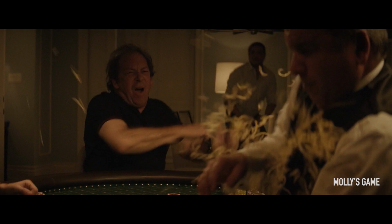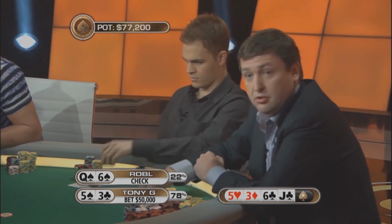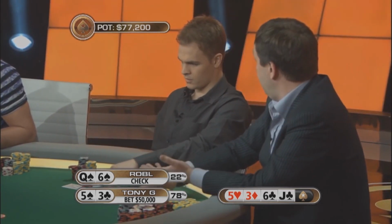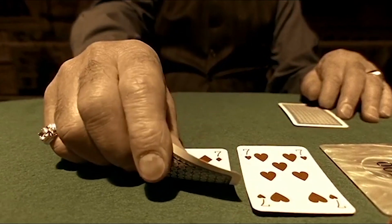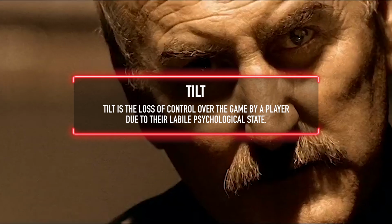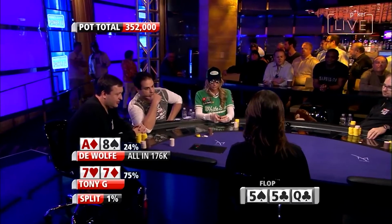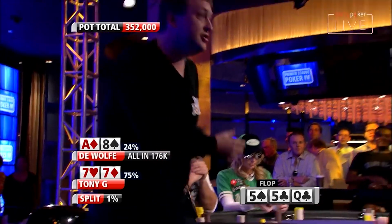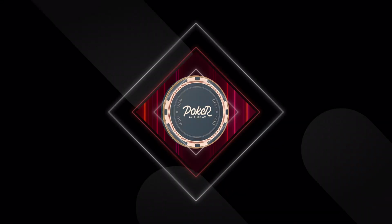If you either win or lose in such a situation, however, don't let your emotions overwhelm you. Try not to overestimate your skill and keep playing with a cool head. Control your emotions. This is one of the most important aspects of the game. Quite often, players find themselves on tilt, which keeps them from making smart decisions. Tilt is the loss of control over the game by a player due to their labile psychological state. Both a large loss and a great win can result in tilt. So, it can be triggered by positive emotions just as well as by negative ones. However, it always leads to the same outcome, losing big.